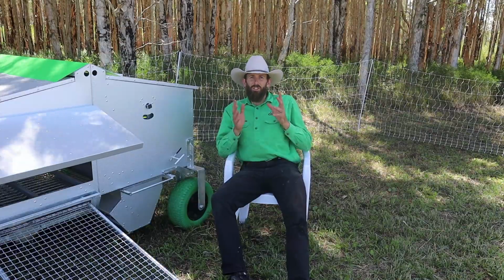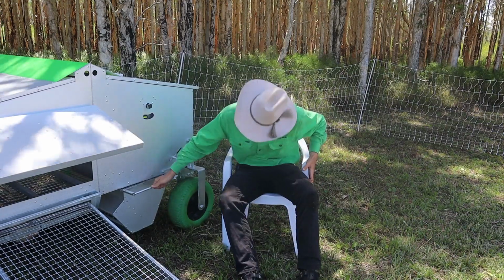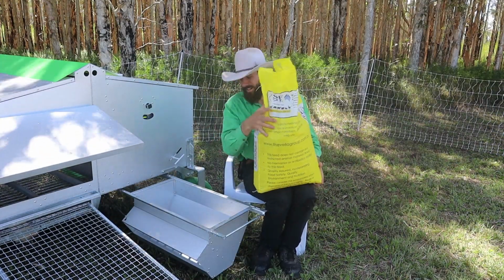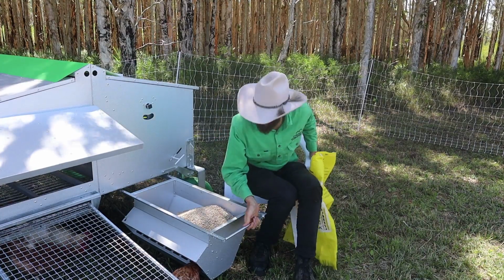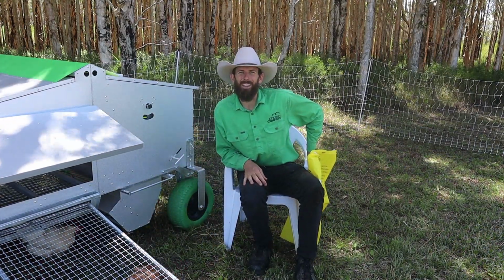So you've got your chickens and you need to feed them, and what you don't want is some stupid little plastic feeder that's not UV stabilized, that's going to go brittle in the sun and so small that you have to fill it up twice a day. What you want is a big metal feeder that can take a full bag of feed. Here's a full bag of feed. That's pretty easy to feed your chickens, hey? And it slides back in, so it's out of the weather.